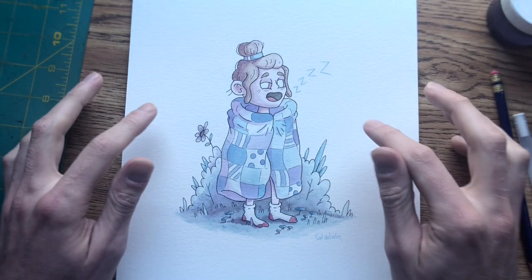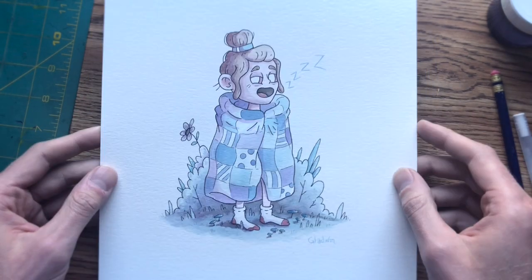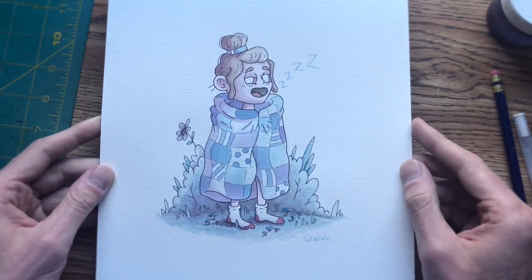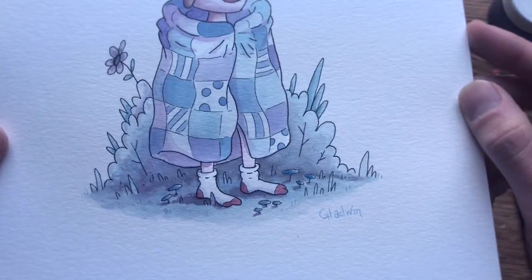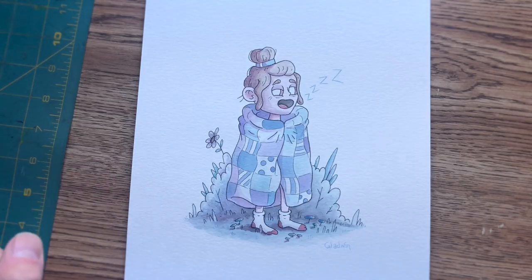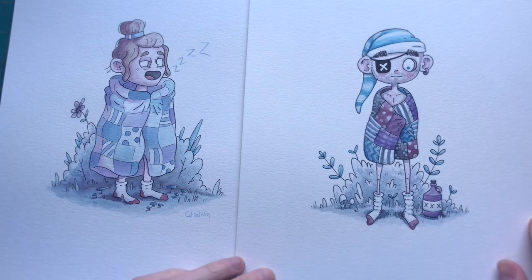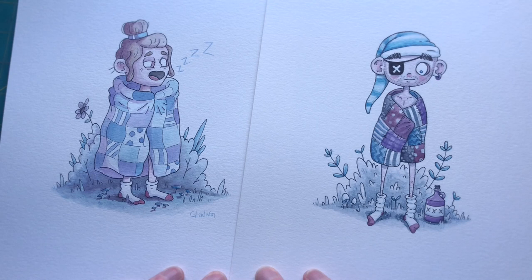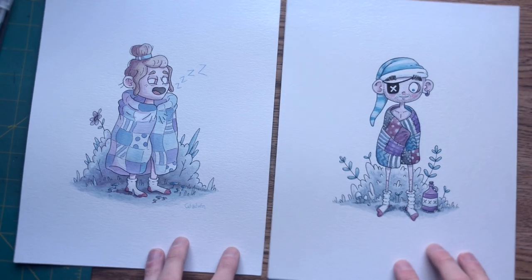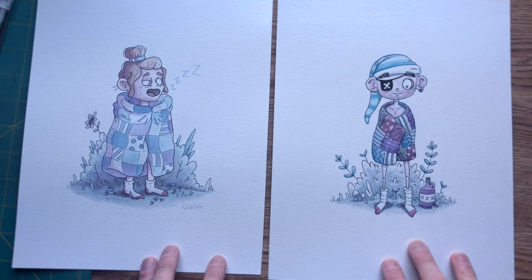I'm actually really happy with how this one turned out, which is rare for me. It's a very cool color palette. It's supposed to be at night, but I'm really happy with how it turned out. I really like the colors a lot, actually. She's sleepy. It actually reminds me a lot of one I did last year for last year's Inktober. There's this little pirate guy in a quilt. So two nighttime sleepy quilt people. Super cute. I think somebody should buy both of these and frame them next to each other because I think they go together super well.